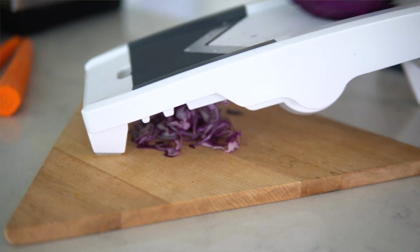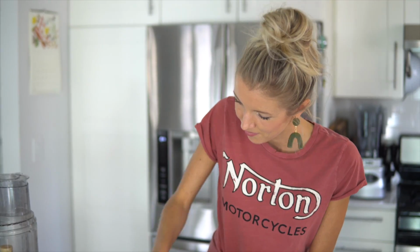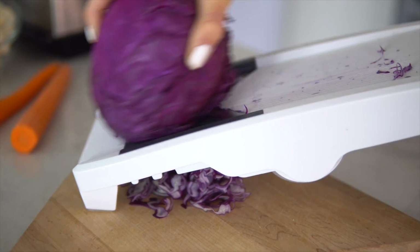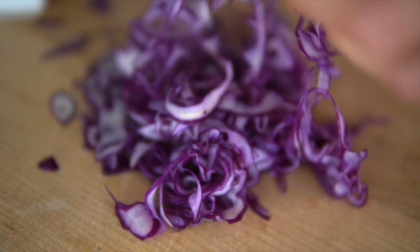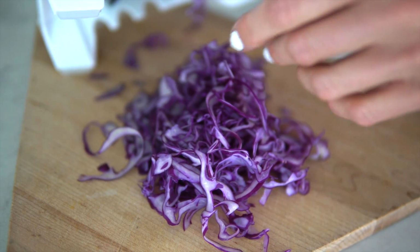So for your purple cabbage or red cabbage, we're going to be using a mandolin, and this just helps us to get a uniform and consistent, super thin slice. You don't need a mandolin. They're pretty inexpensive though. You can also just use a knife and cut as thinly as you like. This is an arm workout. I need it, right? So you can see just how thin the slices are here, and that's what you're looking for. This will make the red cabbage a lot easier to digest and chew. It won't be quite so crunchy and chunky.